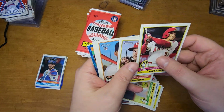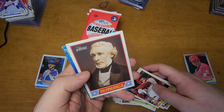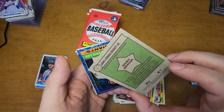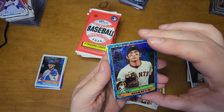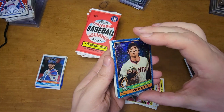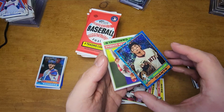Gustavo Campero, Matt McLean, Shea Whitcomb, Mike Burrows, Carlos Santana. Ooh, James Gordon Bennett. This is our famous American. And Young-Ho Lee on the light blue sparkle. He is killing it this year. Go out and get his rookie cards from last year. He's having a fantastic season so far, and if he keeps playing the way he is, he might be taking home some serious hardware.